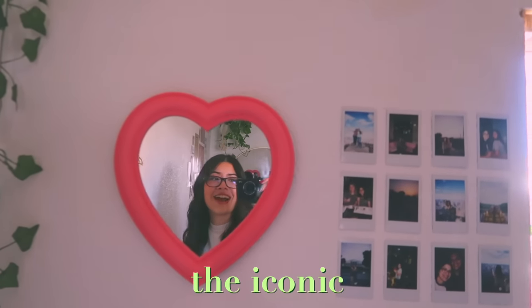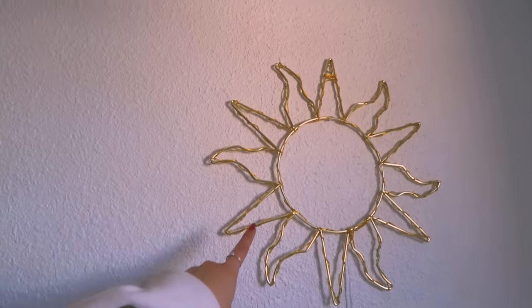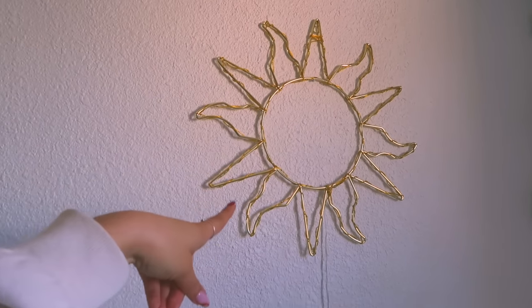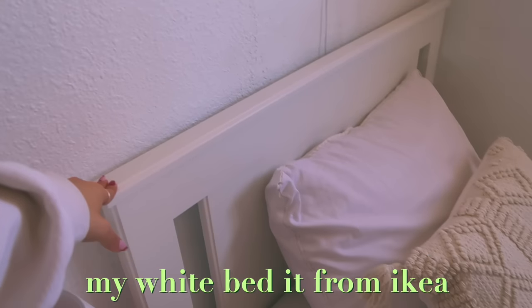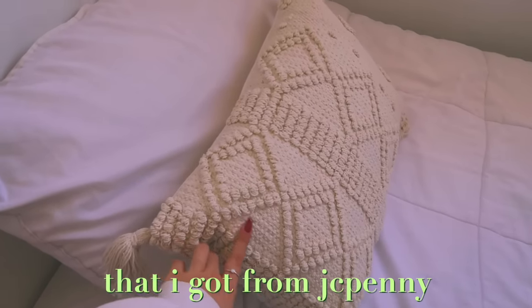I also have the iconic Amazon heart mirror. It's literally my favorite thing ever. Have this sunlight that I got from Urban Outfitters. My white bed is from IKEA. I also have this throw pillow that I got from JCPenney. My sheets are from Target.